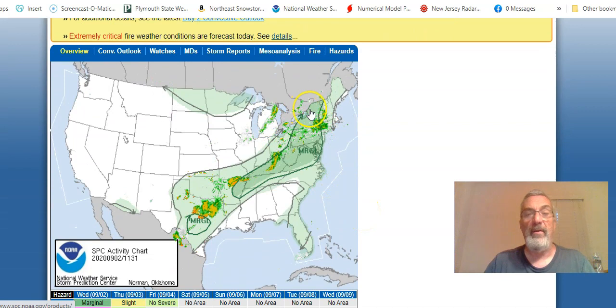Marginal risk of severe weather today. The easternmost line of that cuts through New Jersey in half from north to south and runs west into Pennsylvania, south into Maryland, Delaware, and Virginia.